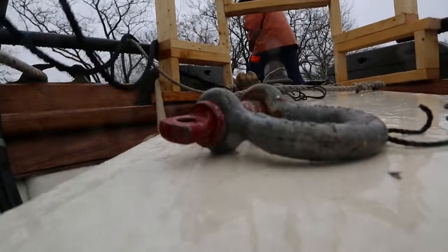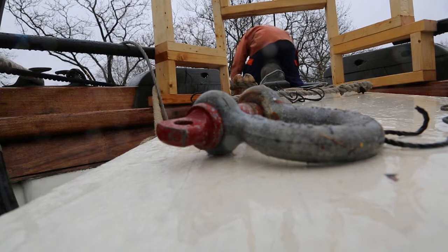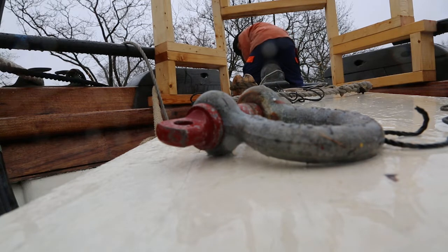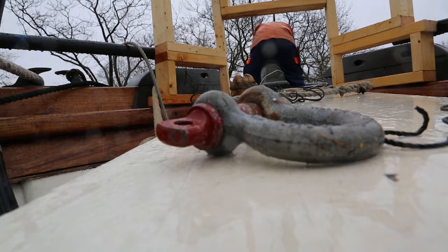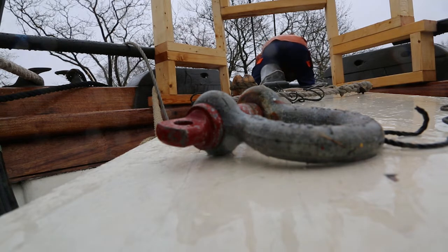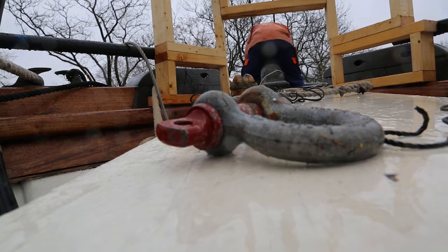Take it under the cover and make it someplace. Make it tightly, just like that, because we got to disconnect the other end. I guess I should do this one too, huh? Of course, we chose to do this on a really crappy day.